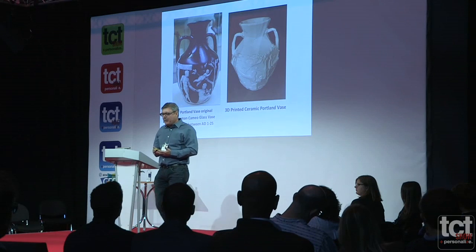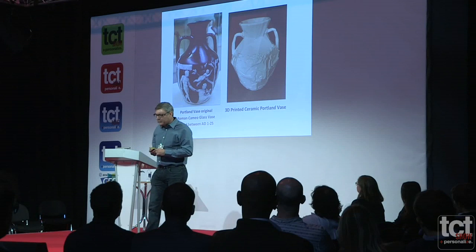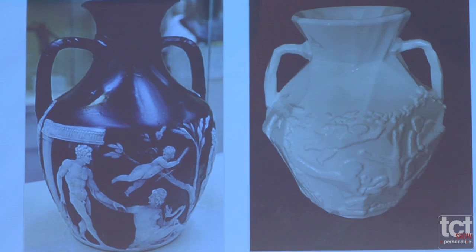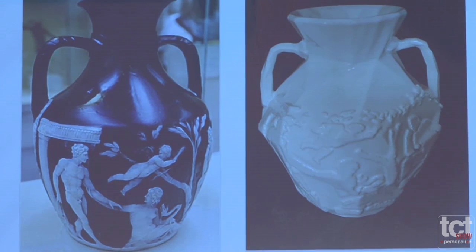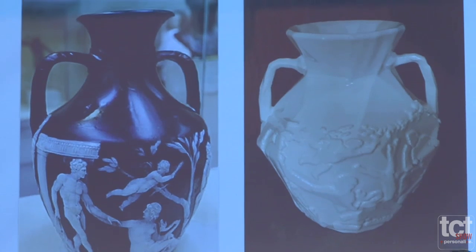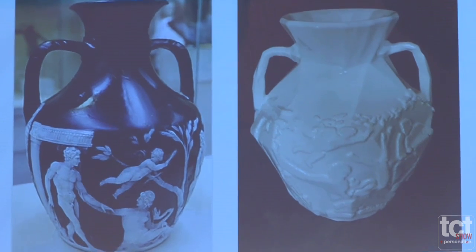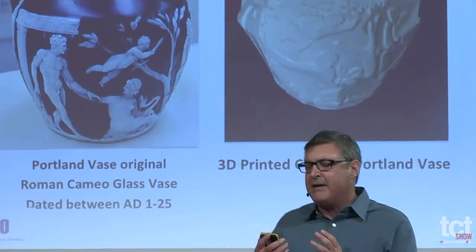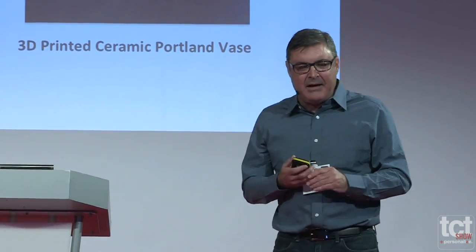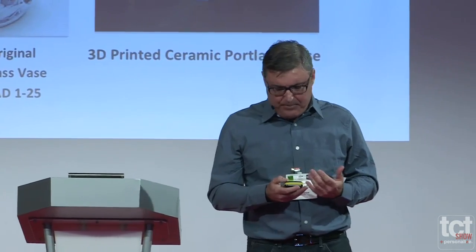This is another example of reimagining an old object, and we worked with Michael Eden, who's a well-known UK artist here, and he took the Portland vase, which is a famous ancient object that was found here in England, and then he reimagined that, and we printed that in ceramic, and completely redefined the aesthetics of this piece using a modern technology.